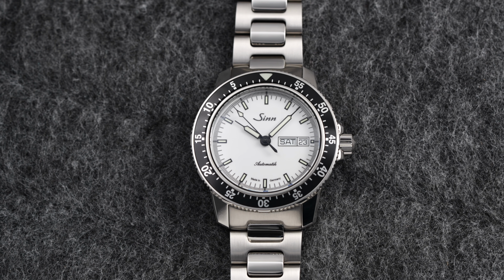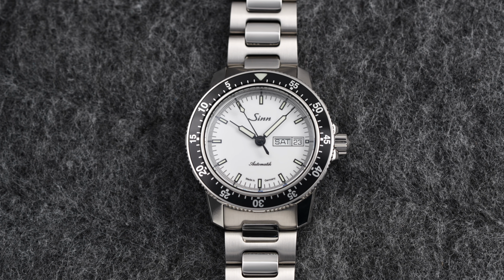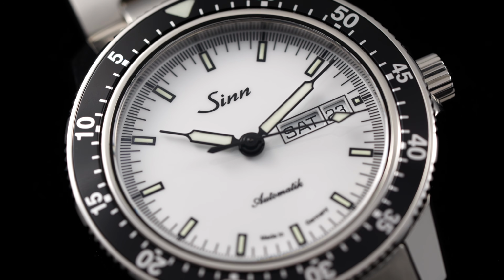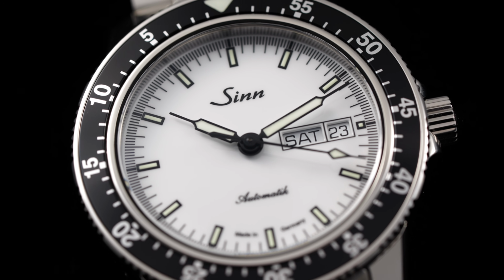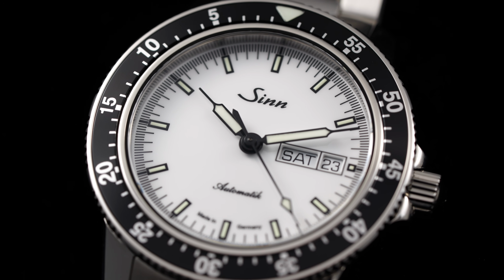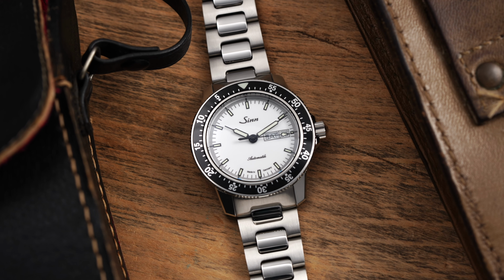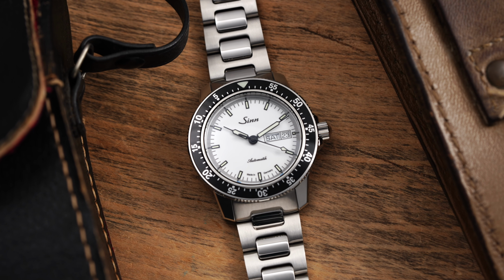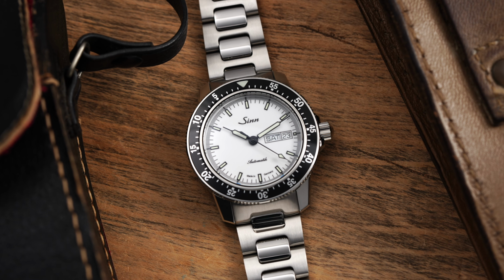Anecdotally too, Sinn have some of the best regulation in the business. They don't truly quote anything on their product pages about what these watches are going to be able to run at, but I find that we're talking a few seconds, well within COSC parameters in most of the instances that I have seen Sinn watches in. That's not something that they will quote, it's just something that I have seen with trying on and wearing many of their watches over the years.